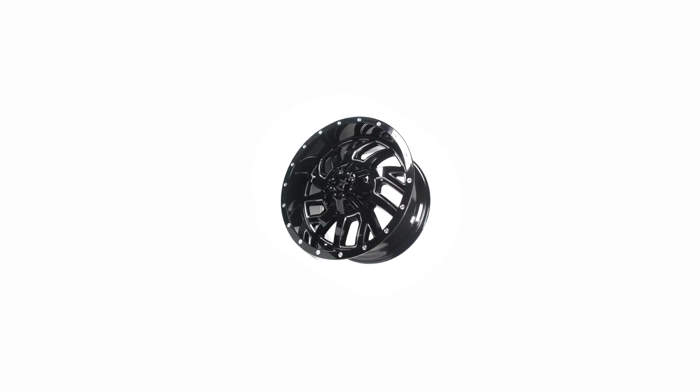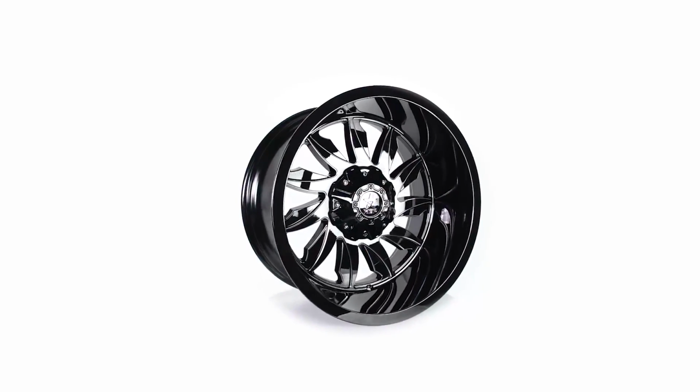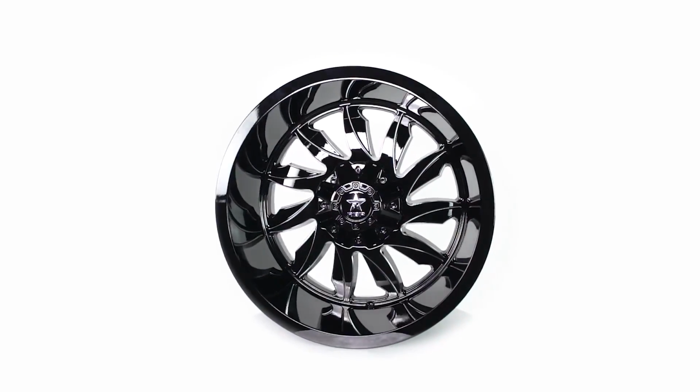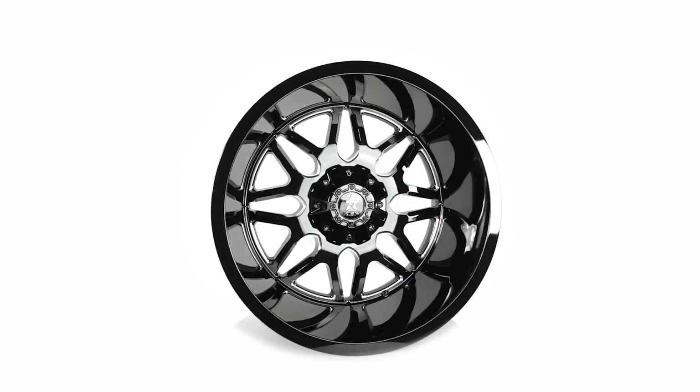RBP. We had the 65R as number 10 in our predictions from a year ago. It looks like we have two of them. Neither of them are the same wheel, though. The number 16 was the RBP 74R, and the RBP 73R was number 13. So we had 13 and 16 that made it.